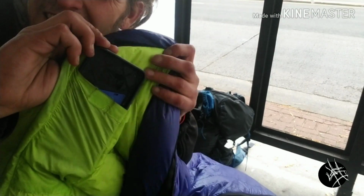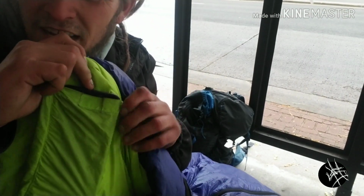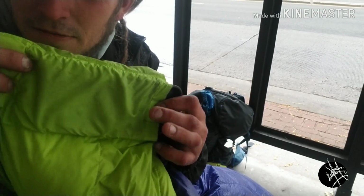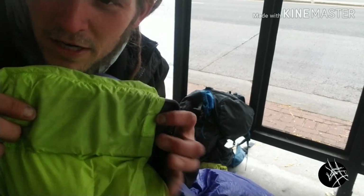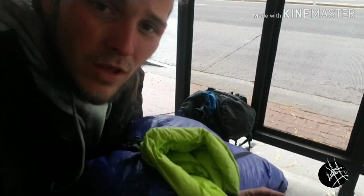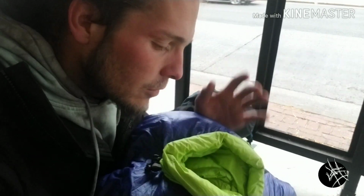And if there was any weight, this is just my phone case because I'm recording with my phone right now. If there's any weight in this at all, since it's barely in there and this is very sheer fabric, it will just slide right out. And since this is where the face hole is, if it slides out while I'm sleeping, it may drop on the ground, and that leads to a stolen phone. So I don't store my phone in that pouch.